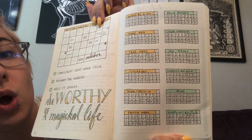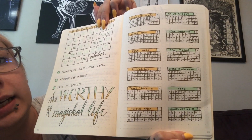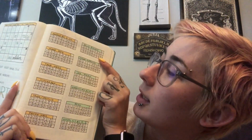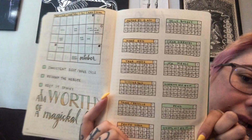So they're each numbered 1 through 31, and I'll just fill in the ones that I do each day in either orange or green respectively. I divided them into AM and PM tasks. So I have wake up by 6 a.m., make my bed, take my meds, clean the litter box, take out the trash and recycling, or at least check to see if it needs to be done, and then process my inbox. And then in the evening, update my daily budget app, clear surfaces, log my meals, turn screens off by 10 o'clock, read, and have lights out by 11. So that's what I got there.